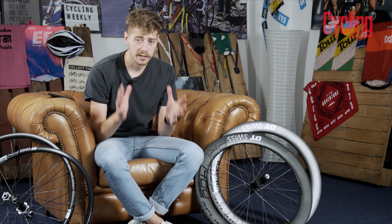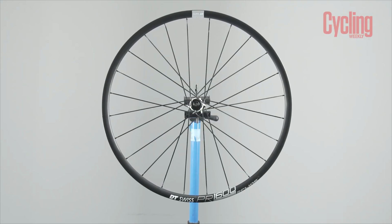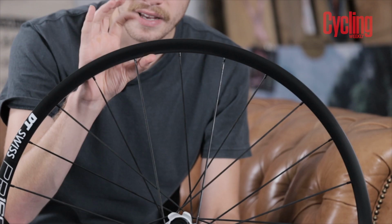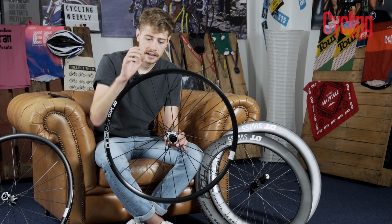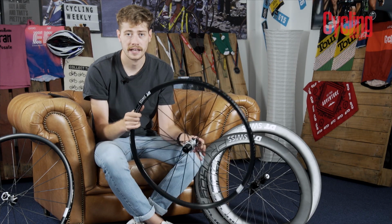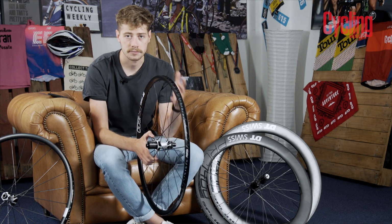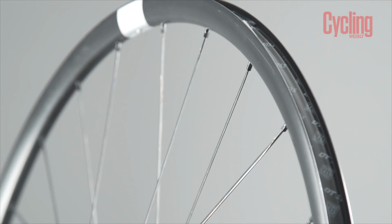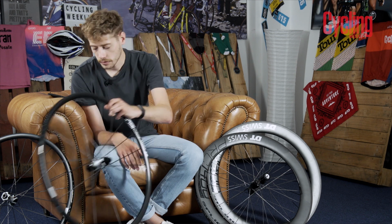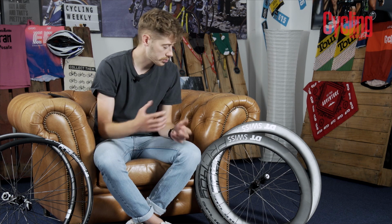So the difference in price points is immediately obvious in the rim depths and the rim design. Now, on a value set of wheels, you'll typically have a shallow rim, usually anywhere between 21 and 32 mil. So that's how deep it extends here. It'll also be made out of aluminium, and you'll often hear value wheel sets described as bomb-proof or training wheels, and that's because they're wheels that you can ride whatever the weather, whatever the conditions, and you know that they will be fine.